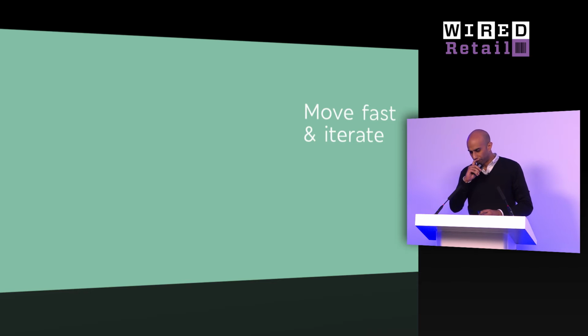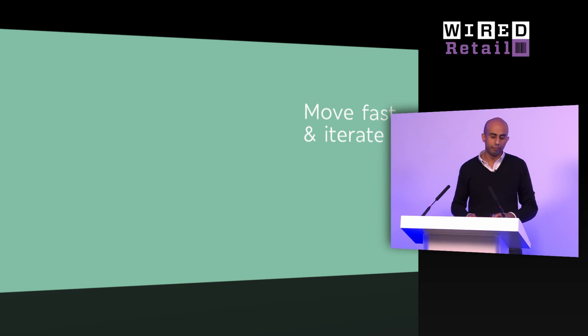So my third tip is to move fast and iterate. As I mentioned, we're an in-house team. We're able to get things into the wild relatively quickly. And we're able to learn from what we do in days and weeks rather than months or years, as some digital endeavours can take. And so an example of this in the lab would be thinking about our e-commerce experience.